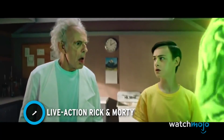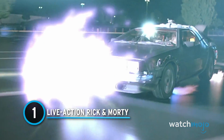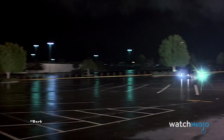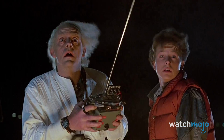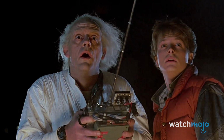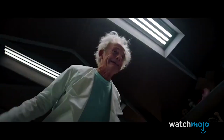Number 1. Live action Rick and Morty. Considering the show is inspired by the Back to the Future franchise, it's only fitting that Rick and Morty nodded to that legacy. And they did, in 2021 in a fun way. To showcase the release of Season 5, they decided to create a live-action Rick and Morty.